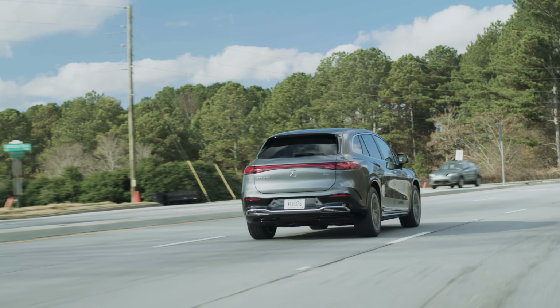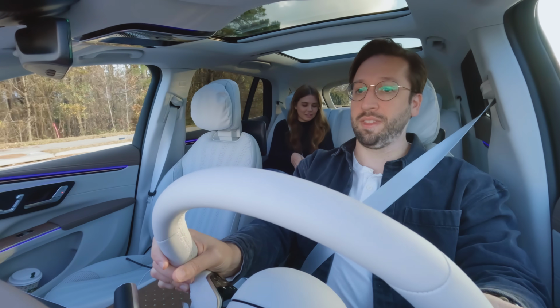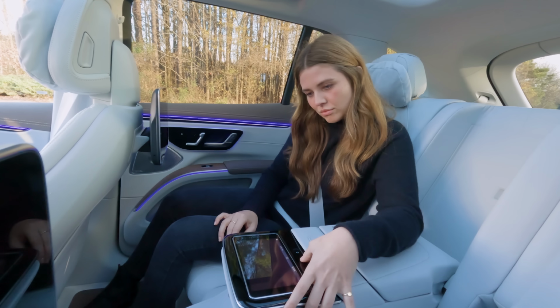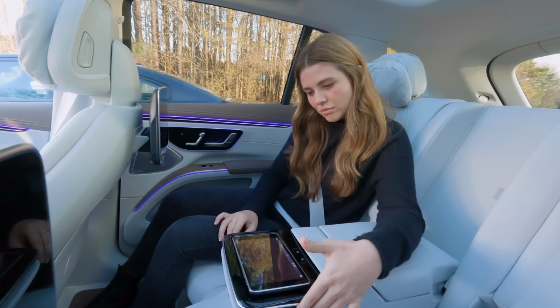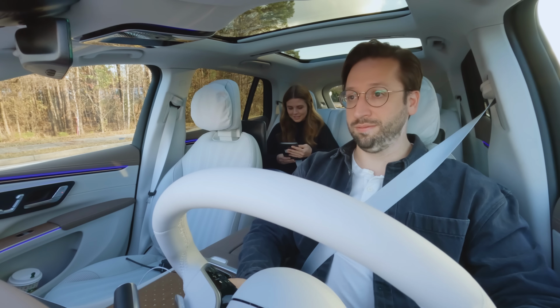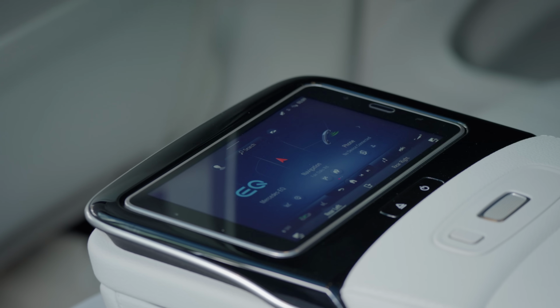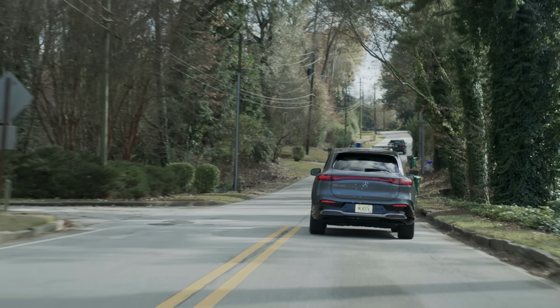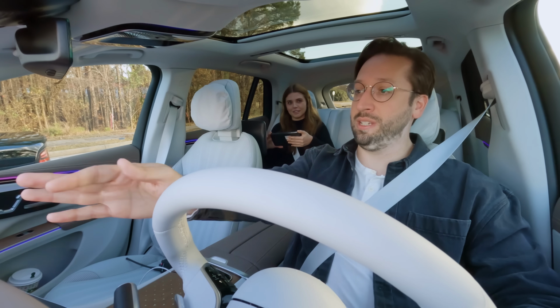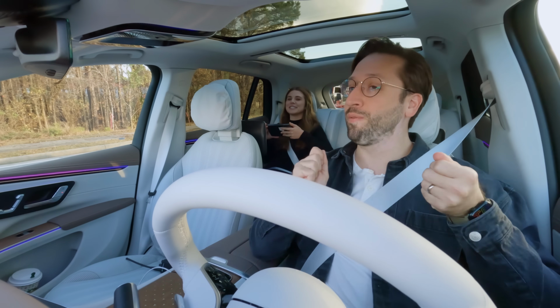Okay, the screen in the middle of the tablet here. I just turned it on. How do I take it out? Can I take it out? You can. There's an eject button in the middle. You press that and it pops it up. Oh, that's fun. And then this does the same thing as the other two back here? Yeah, so you can hand it to the people in the third row to control some functions. Or if you didn't want to lean forward and touch the touch screen, you can just use the tablet in your reclined, comfortable position.